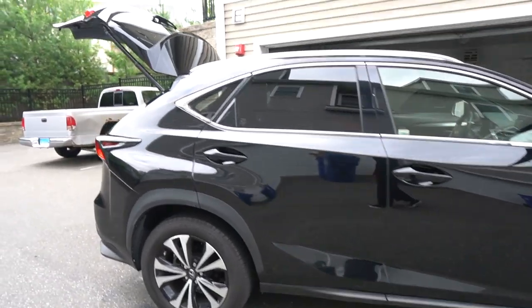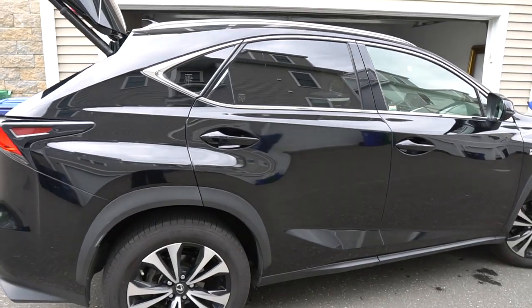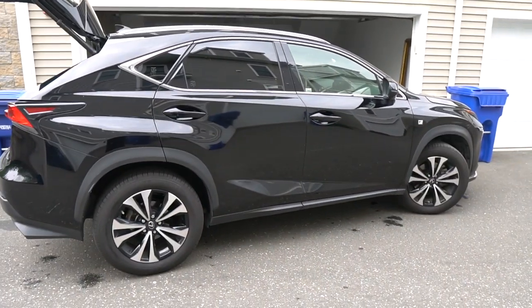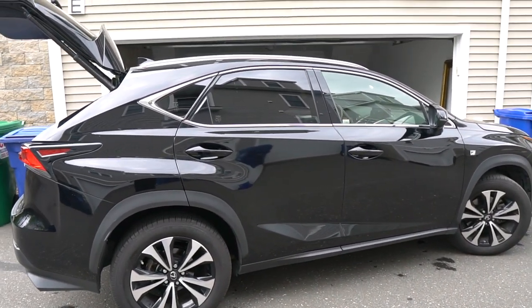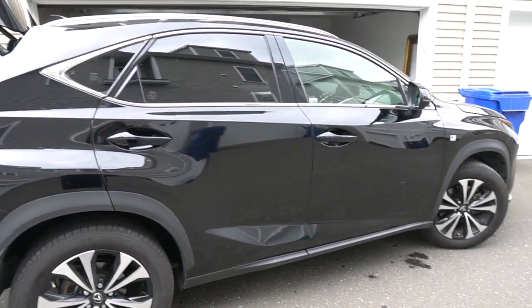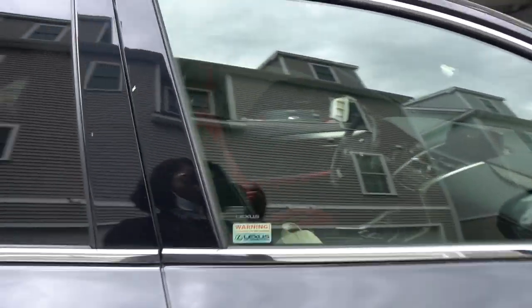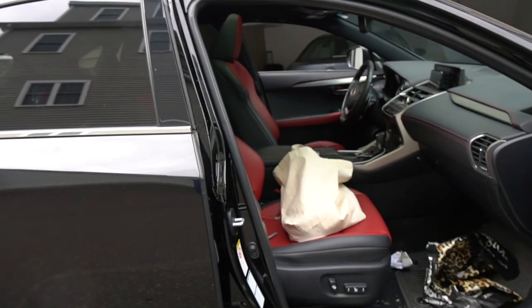So I decided to go ahead and upgrade to a bigger truck because I thought it would be something different. So I absolutely love her. She's all black. I've had the 200 F Sport, but now in 2019 they created the 300, which is the 2019 year right here. So let me show you guys the inside of the car. She's a little bit of a mess, but it is what it is.